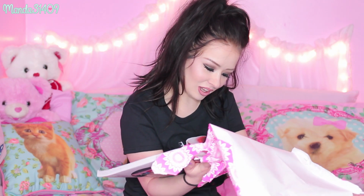Ooh, vintage collector. Is this all different scrapbook paper? Wait, is this the scrapbook paper that you used for the boxes? I love this vintage cameras one. Oh, they're so glossy. Oh my goodness. And I love the flowers. Oh my gosh, this is beautiful. Oh, I love the pink sparkly one. That's one of my favorites.